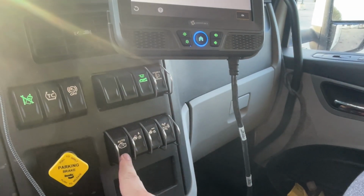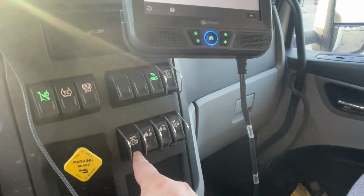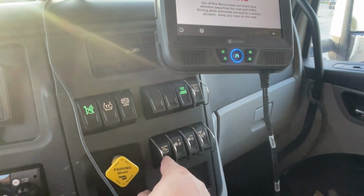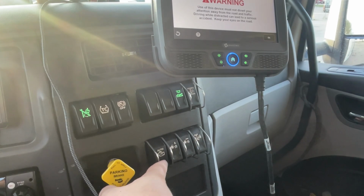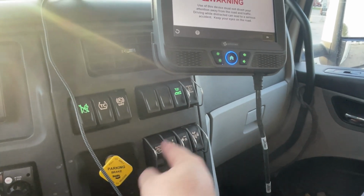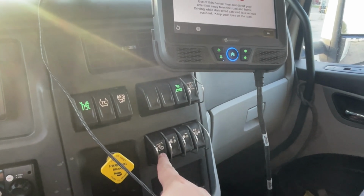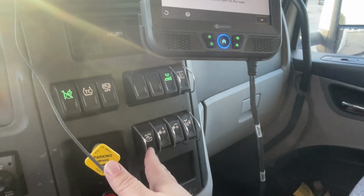The auto start feature. Now this will turn on and off the truck automatically to maintain the air conditioning or heating in the truck, as well as prevent the batteries from going dead. At the moment, this does not seem to be working. I'm going to have to check into that at a later date.